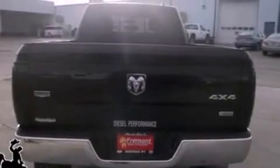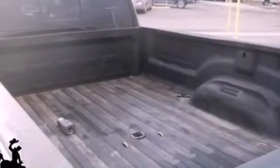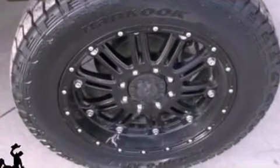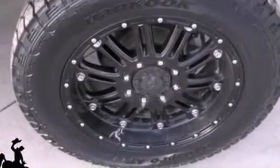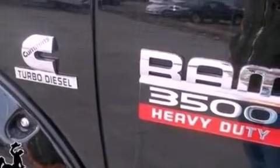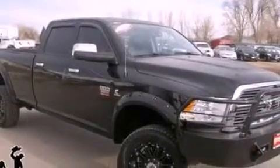The following features are also included: memory settings for the seat's positions so you can recall your favorite alignments with the push of one button, air conditioning, cruise control, leather seats, a trailer hitch receiver, a security system, front fog lights, dusk sensing headlights, an auto dimming rear view mirror, and this vehicle has less than 24,000 miles.